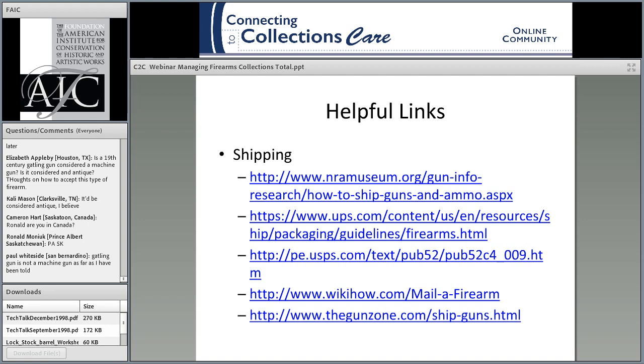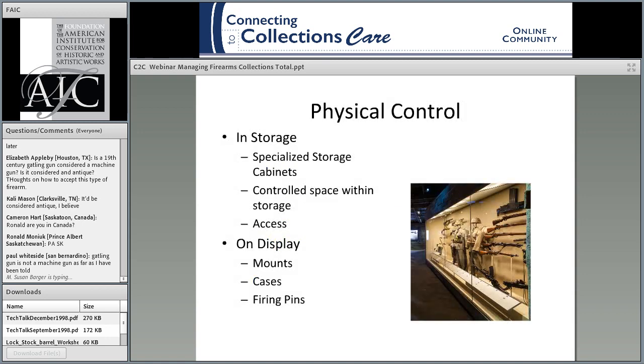I've included some links here that are helpful that you can send to donors or that you can use for yourself when you're thinking about shipping firearms to and from. They are also in the handout that's downloadable on that bottom left-hand side of your screen as well.